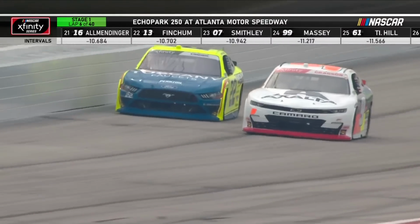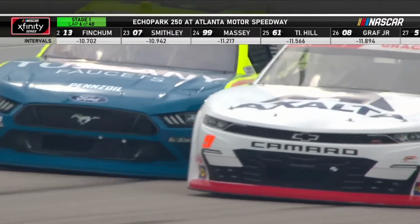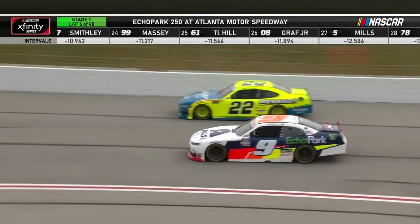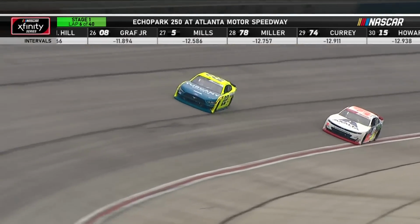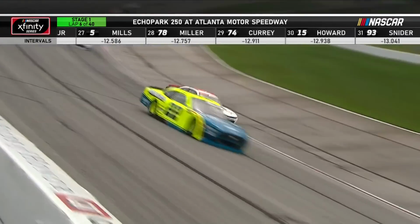22 is so good right here on the short run. But he's putting his car everywhere, Clint. That's got to be a great sign for later. Outside, going for the top spot. Here's Cindric around Noah Gragson. Tell you what, he's doing is driving the wheels off the 9 car.